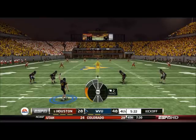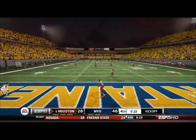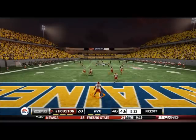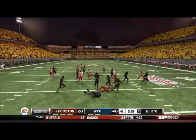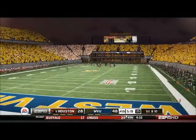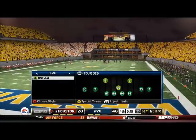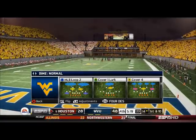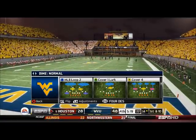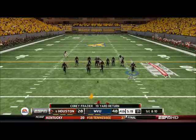West Virginia is lining up to kick this one off. Nice kick, plenty of distance. He's to the 10, and he's tackled at the 14-yard line. When the ball is boomed that deep into the end zone, it gives the coverage team time to get down the field. You'd be better off taking the touchback. They'll start this drive at the 14.